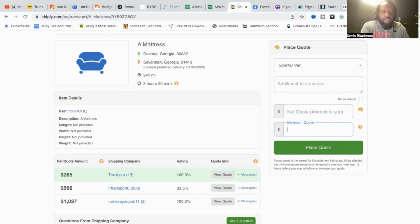My minimum would be $260. So that's still over a dollar a mile. It's not really great for a cargo van. But gas prices are kind of dropping right now. So if you can get down there to Savannah, hang out for a minute and find something coming back, it might not be that bad. So I'm going to put my low bid for $260.